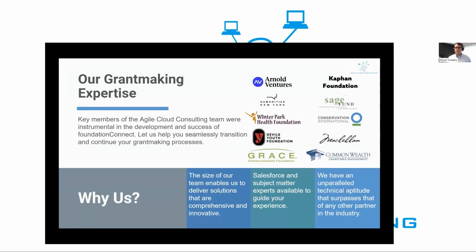Our grant making expertise is very deep, as you can imagine, because of our history with Foundation Connect and a lot of grant making organizations. We had roughly 190 or so Grantmakers on Foundation Connect the day of the acquisition. And we worked with a lot of them, either doing the implementation, product support, product development. We had a great customer base.